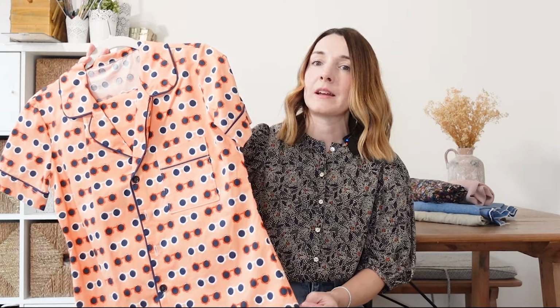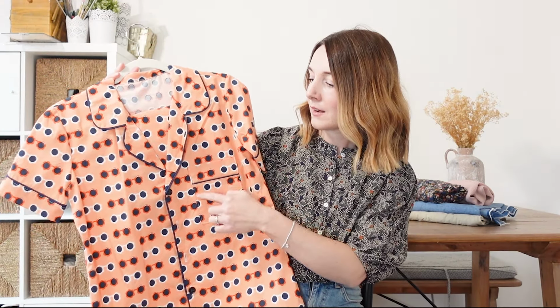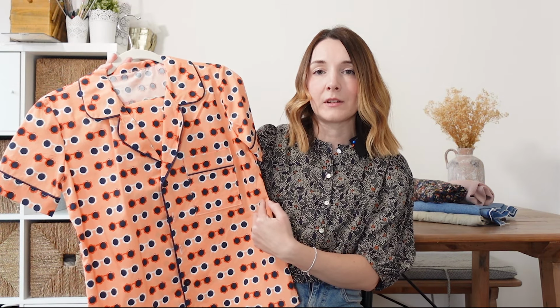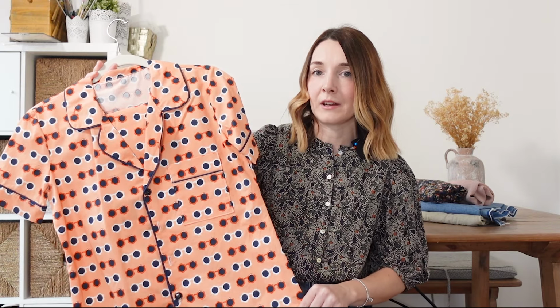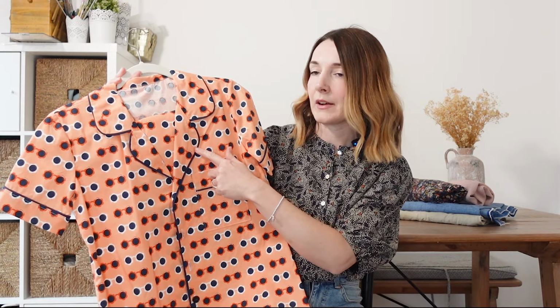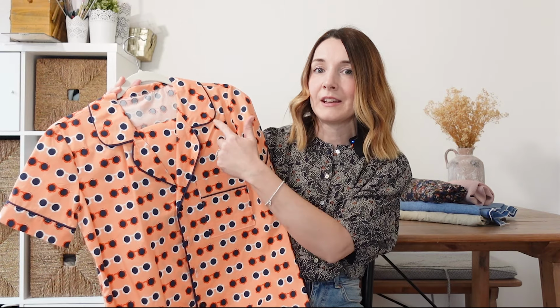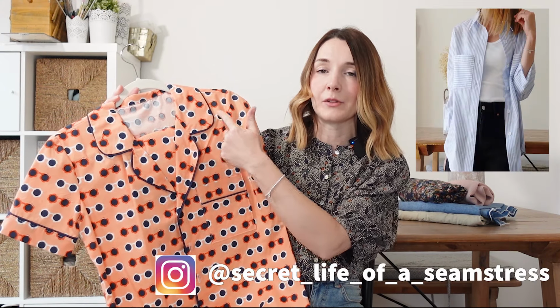So if you are sewing something like this, it has a lot of detail to it, it has a collar, a lovely crisp pocket here. Cotton is a really good fabric to use. As I say, it's very easy to work with and it presses really nicely. So if you are going to be sewing a collar, then it's a really good fabric to use to get those nice shapes. And if you're sewing a pointed collar, then it works really well for getting nice crisp points as well.